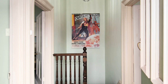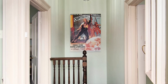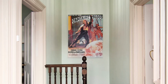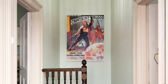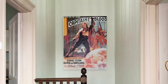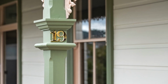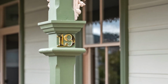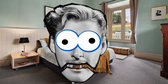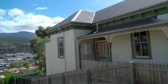Plus, here's a little-known fact on the lowdown. Back in 1923, a teenage Errol Flynn lived just up the road at number 12 Aberdeen Street, in the historic Henry Hunter-designed property Maffra. Allegedly, he frequently visited the two nurses who resided at 19 Aberdeen Street. Apparently, there was much hanky-panky under the blankie. But I can't say more than that.